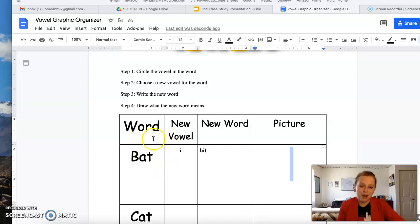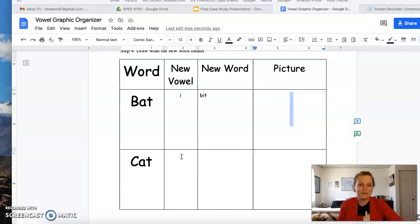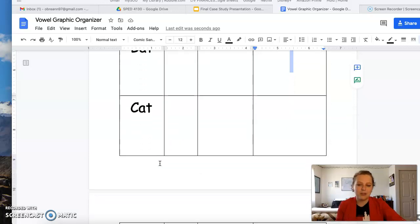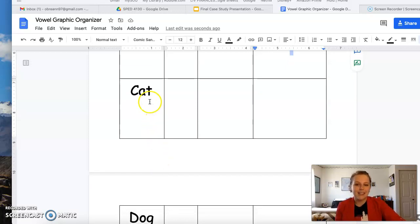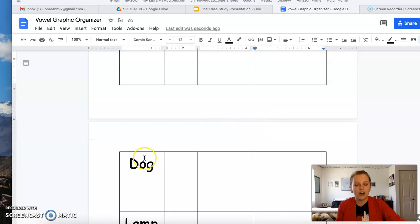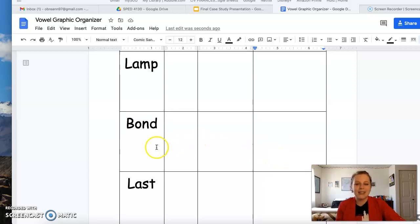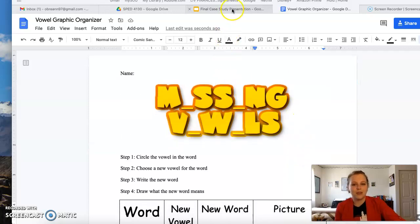Looking back on this strategy, I probably would change bat to bit, because bats are a little bit easier to draw than the other words that you can change bat into. But for this purpose, it works fine. And then students, either individually or with a partner, would complete the rest of the assignment. So cat, they could do cot and draw a little cot right there. Dog, dig, a shovel. Lamp, limp, and somebody with a crutch or something. Bond, band, and they could draw a little band there, or a rubber band. Last, list, they could draw a shopping list. So there are examples for the Missing Vowels graphic organizer.